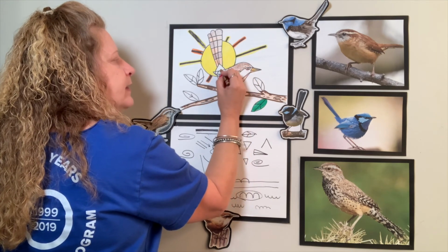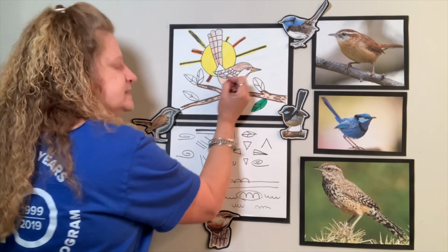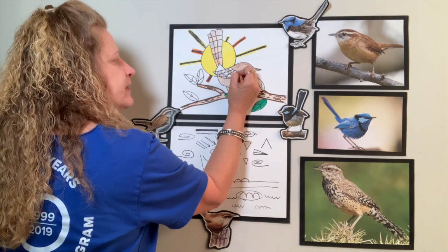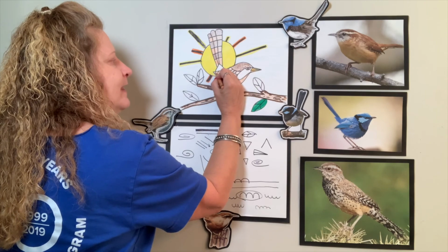And again, like I said, you could do the same thing with the wren's wings. You could color one row, skip a row, one row, skip a row. And maybe I'll do like a lighter peach kind of color for the other one. Right, and there you go. We have now drawn and colored our wren.